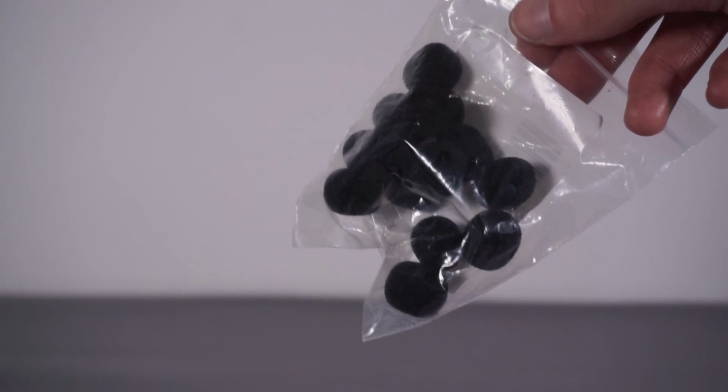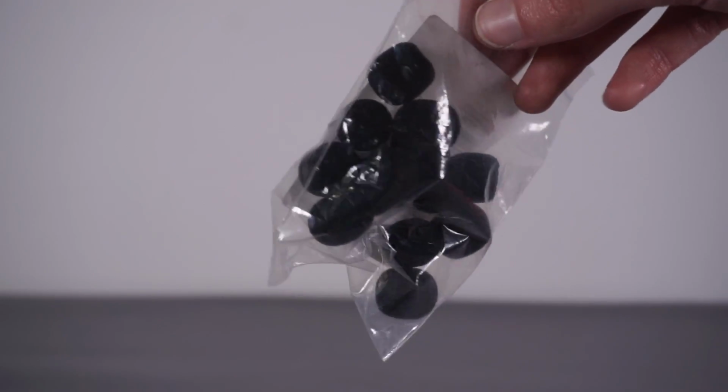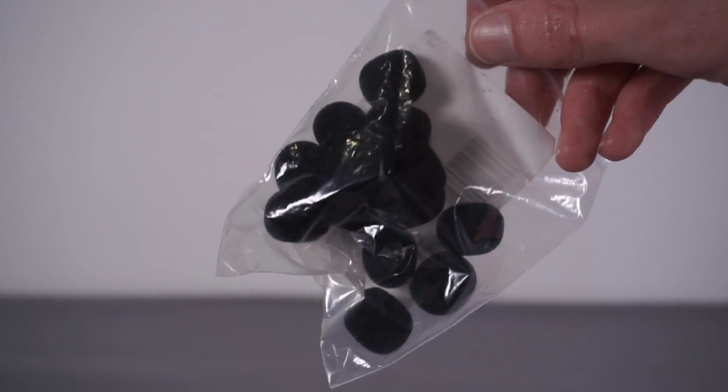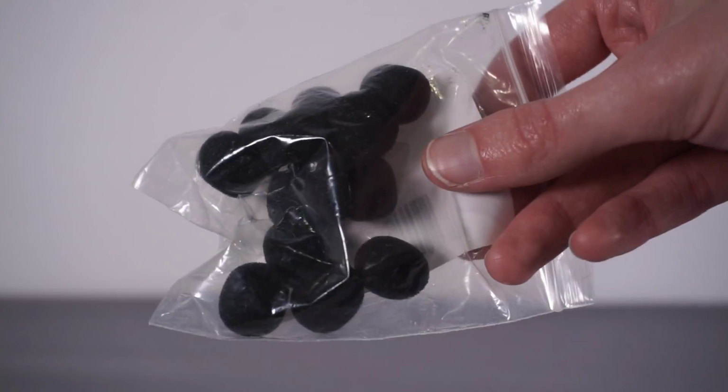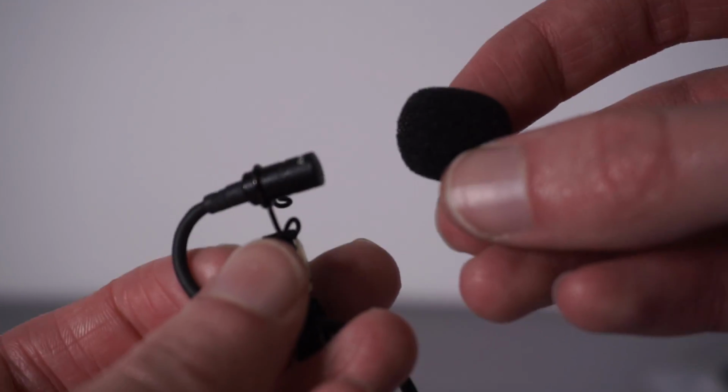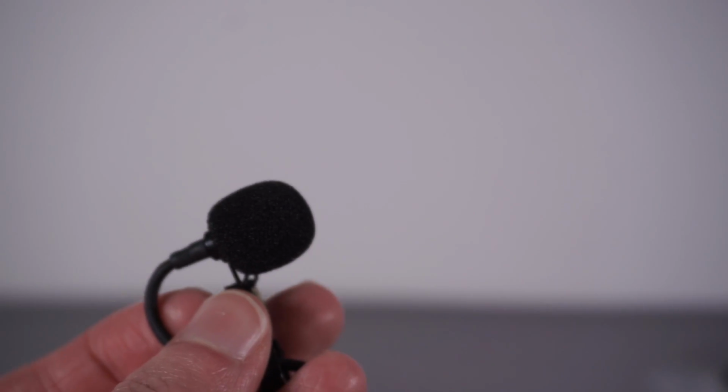Of course, as an alternative to the official Sony windshield, you can just get these cheap foam ones in massive bulk packs online. I bought this after losing many of the ones off my Giant Squid, so I just bought a giant bulk pack, so I just keep losing the things. And they're great little, just simple little foam things you can stick over the microphone. And they do work on the Sony, of course. Just slide it over the end like that, and that'll work as a windshield.